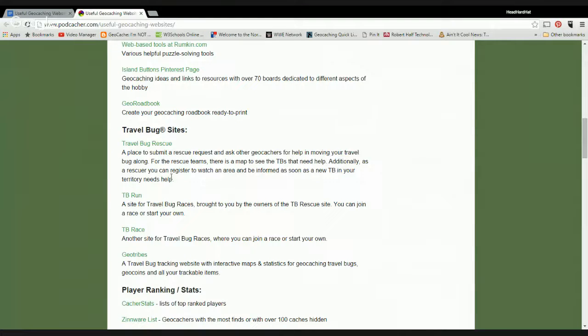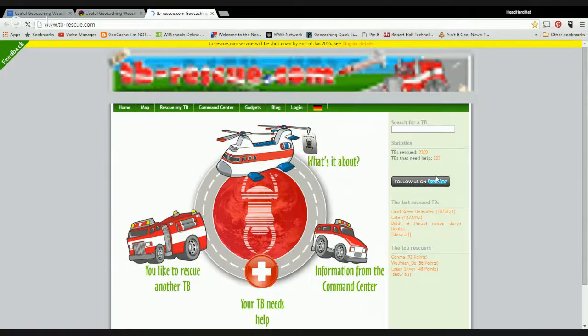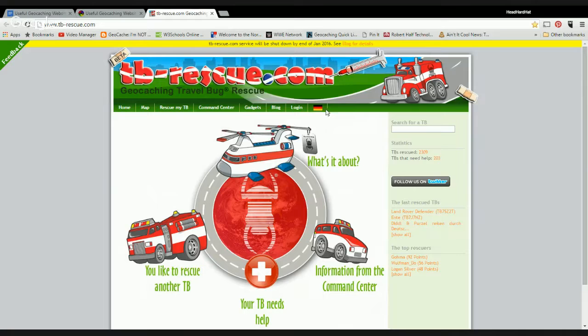Additionally, as a rescuer, you can register to watch an area and be informed as soon as a new travel bug is in your territory that needs help. Let's take a look at that, because if I remember right, that one was pretty colorful. Yes, this is a beautiful job, and I believe it's out of Germany that the original author is, but there's the English version that we're looking at.